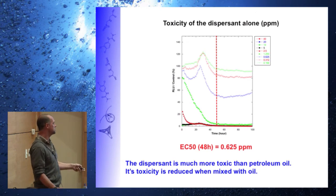I mean, of course, if you want to clean the beach, but you use this dispersant because it has a very strong impact on phytoplankton, at least on Ostreococcus.